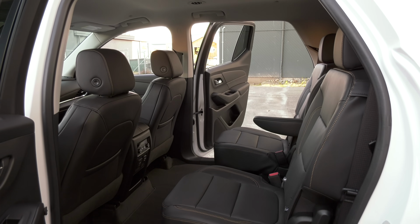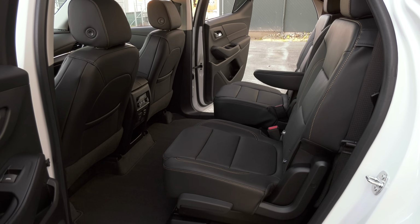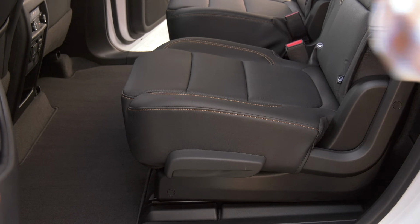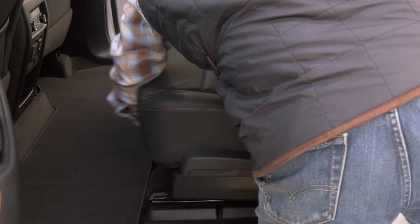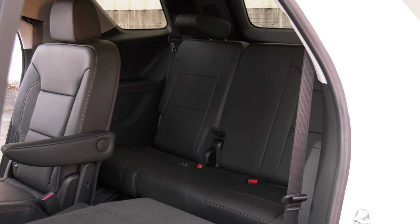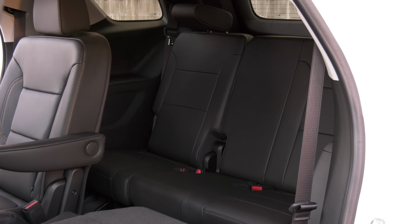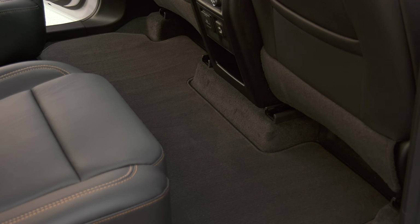Moving rearward from the LT trim up, you will be getting captain's chairs in the mid-row, no choice. Officially, that drops seating from 8 to 7, but it's really one less than that since 3 adults will not want to be in the way back together. It doesn't appear that this will change in the 2022 Traverse, just new fabrics. The floor is perfectly flat.